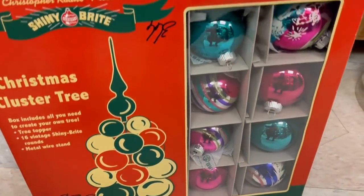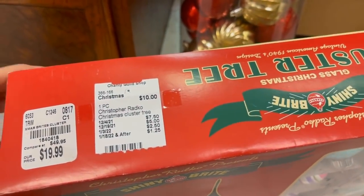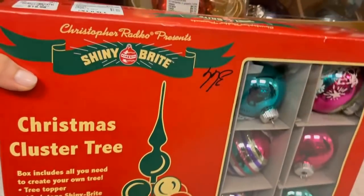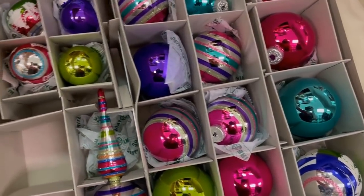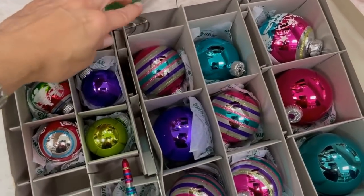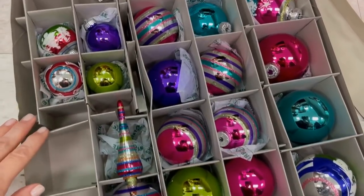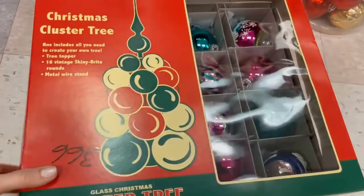I wanted to showcase this Christopher Radko set. It looks like something that is definitely retro, and it's called a Christmas cluster tree. And here you've got some vibrant colors, and this is the stand. So you add them and it forms a tree, and there's the tree topper, and I guarantee you it cost a lot more than that originally.